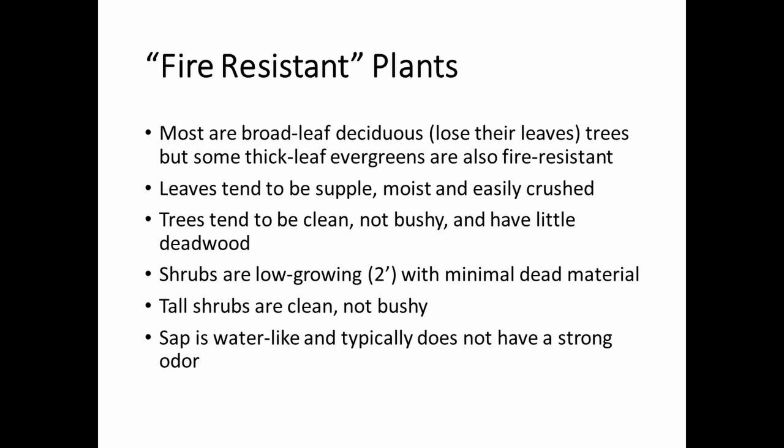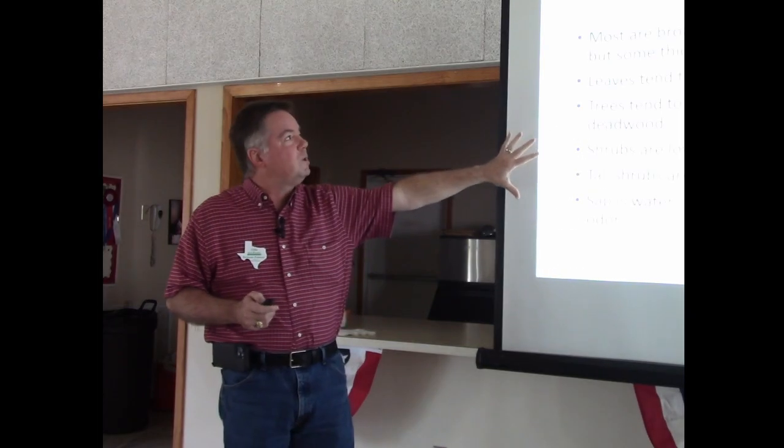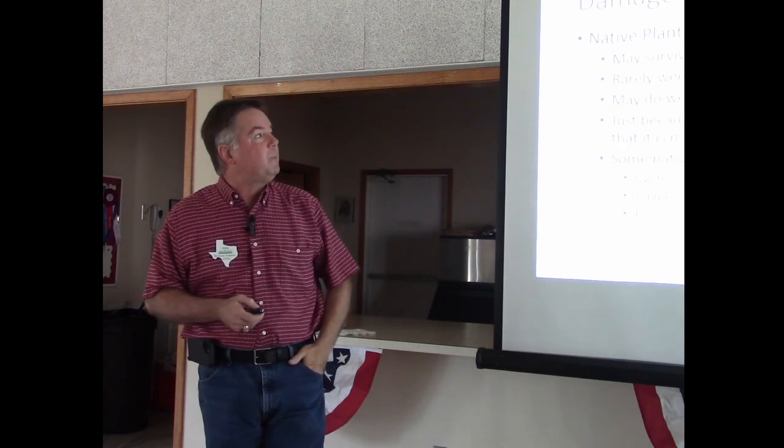Their leaves tend to be supple, moist, easily crushed. The trees tend to be clean, not bushy. They have a little dead wood. Shrubs are low growing, maybe about 2 foot tall, with minimal dead material. Tall shrubs are clean, not so bushy. And the sap is water-like. It's not gummy like those conifers, but it's more water-like, and the sap typically does not have a strong odor to it. So these are characteristics to look for in some of those more fire-resistant type plants.